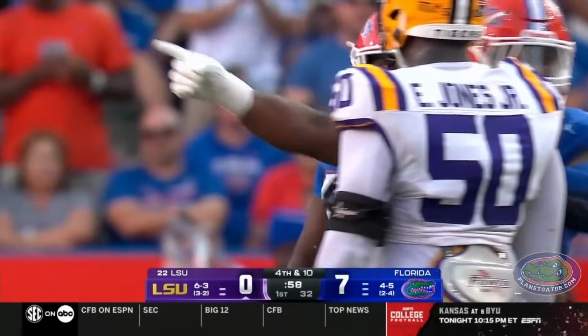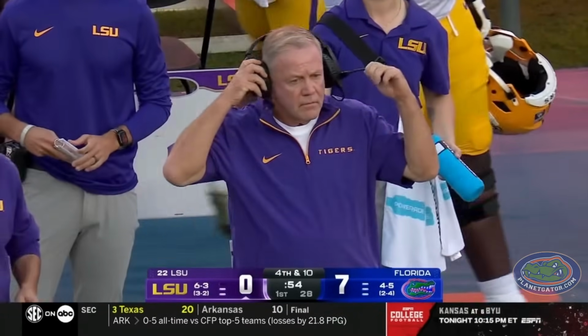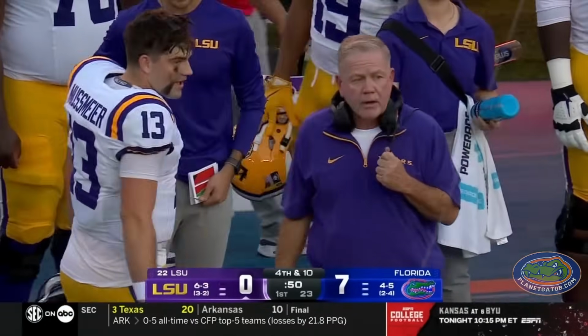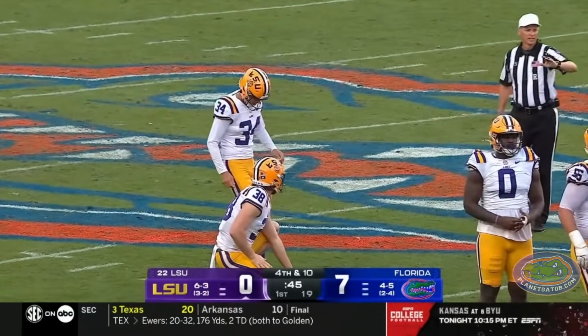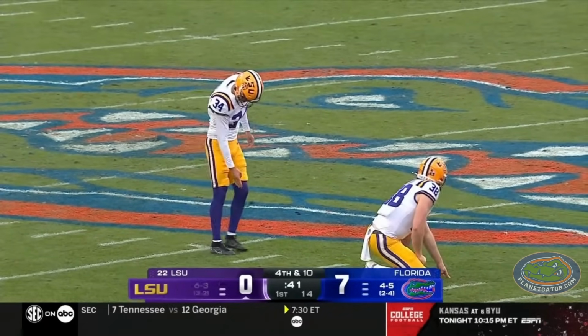Jaden Robinson is there, able to get Williams down. And here comes LSU's field goal unit. Yeah, it's 3rd and really long. Nussmeier dropped back, hit his check down, pretty much gets them in field goal range. Now, these 50-something yard field goals in today's football are chip shots. This will be a season long if he hits it off the right hash.